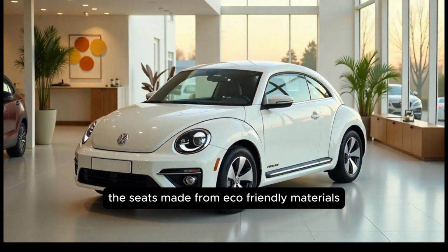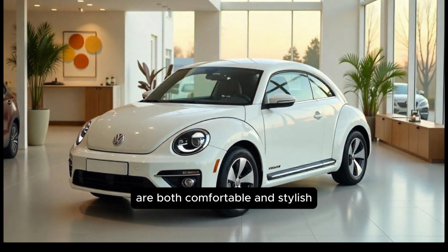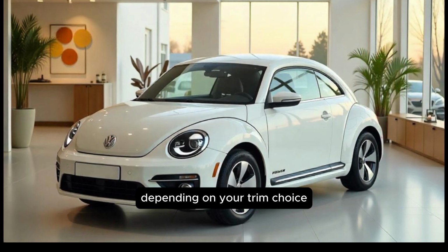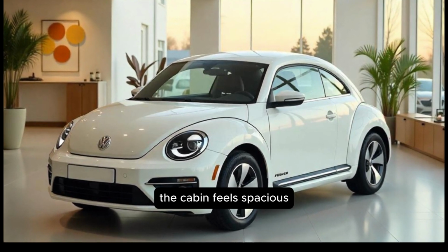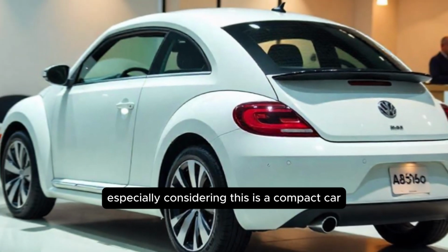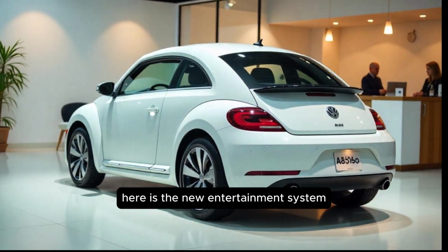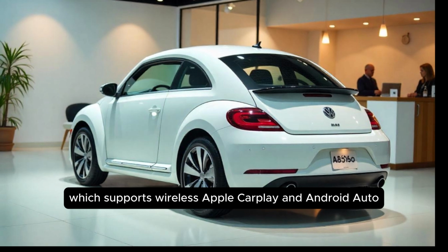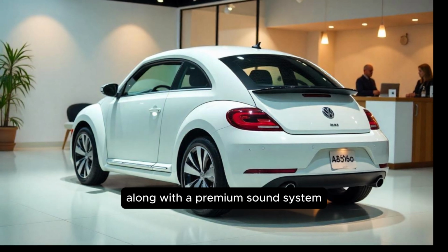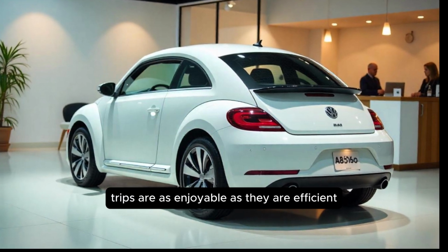The seats, made from eco-friendly materials, are both comfortable and stylish, with leather and fabric options available depending on your trim choice. The cabin feels spacious, especially considering this is a compact car. One of the key upgrades here is the new infotainment system, which supports wireless Apple CarPlay and Android Auto, along with a premium sound system, ensuring that your road trips are as enjoyable as they are efficient.